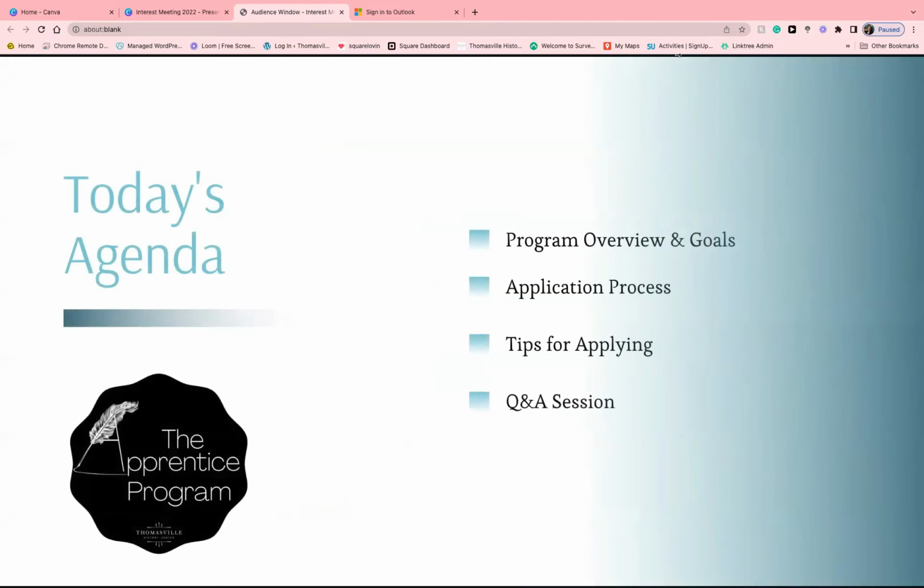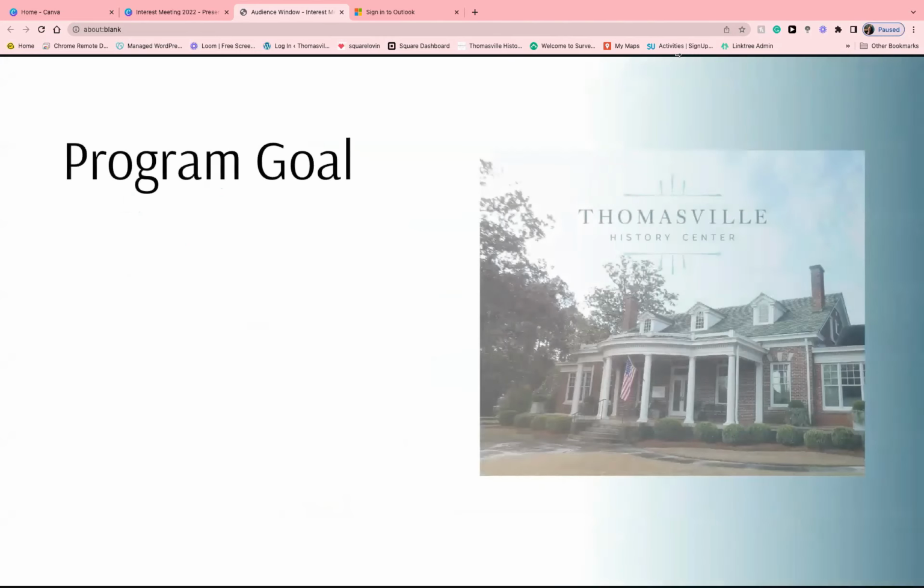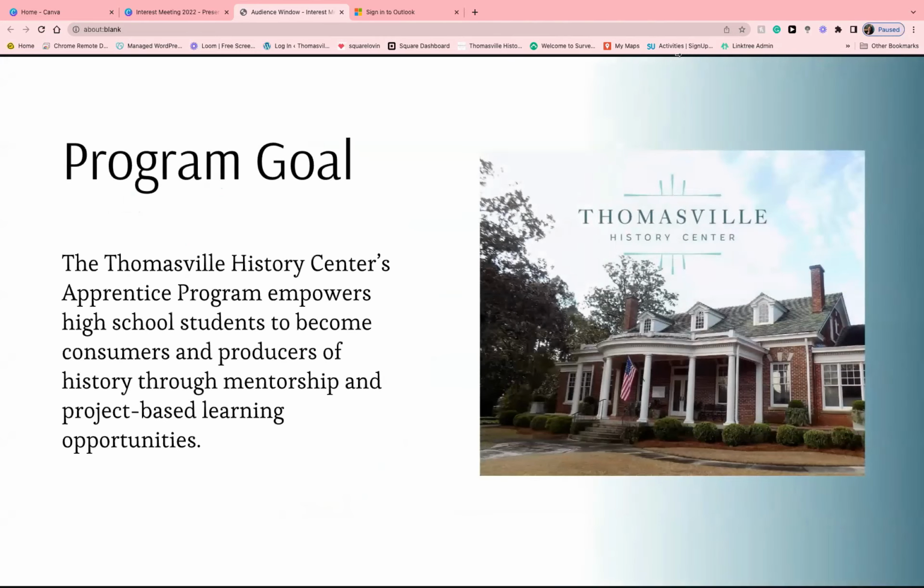What we'll go over this evening is just a quick overview of the Apprentice program, the program's goals, the process of the application, some tips for the application, and then answering any questions y'all may have about the program.